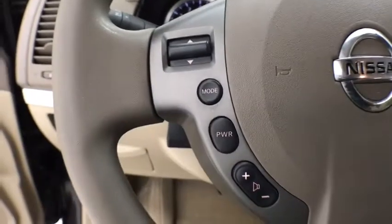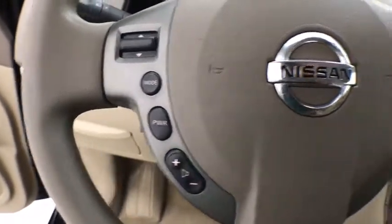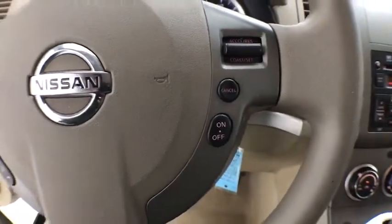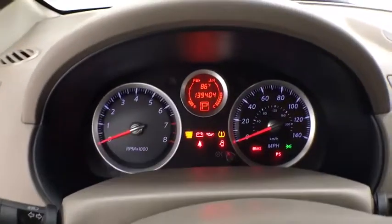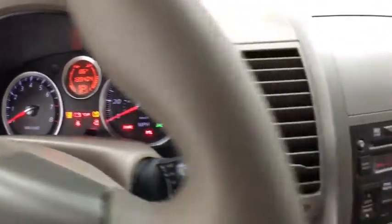panic alarm, tachometer, driver vanity mirror, front reading lamps, tilt steering wheel, front bucket seats, passenger vanity mirror, speed control, low tire pressure warning, front wheel independent suspension.